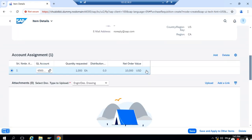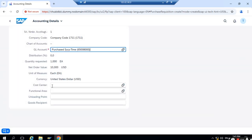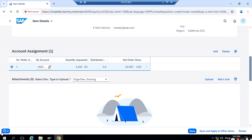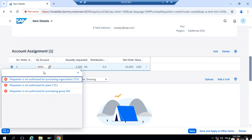Okay, I am going to this account assignment section. Here I will put the cost center code. Okay, so I am using this cost center code. Click on the back button. Yeah, that error has gone, but three more errors are still pending.